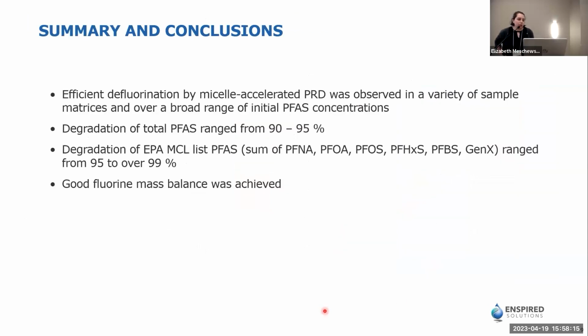So just some quick summary and conclusions. We're seeing efficient defluorination by the micelle-accelerated PRD reaction in a variety of different water samples and over a range of initial PFAS concentrations. The total PFAS degradation for these samples range between 90 and 95%. Degradation of those EPA MCL-listed PFAS, so the sum of those 6 compounds, range from 95 to over 99%. And generally speaking, we're getting good fluorine mass balance, and that has been a good indicator of reaction progress for us.